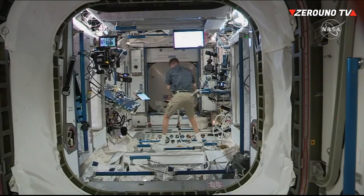Here at Mission Control Houston, Flight Director Zeb Scoville welcoming the director of the NASA Johnson Space Center, Mark Geyer. We'll have a few other VIPs here in the room to welcome Bob and Doug once they get through that hatch.